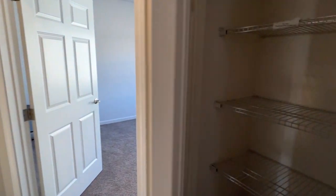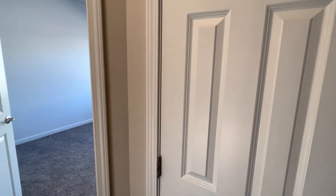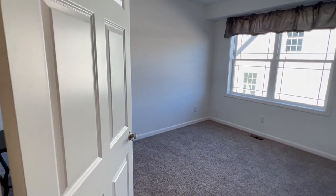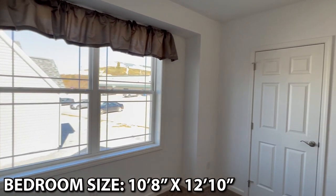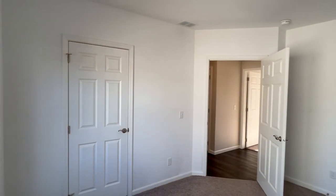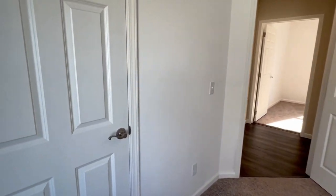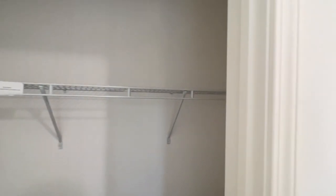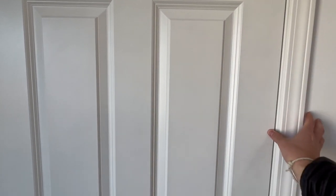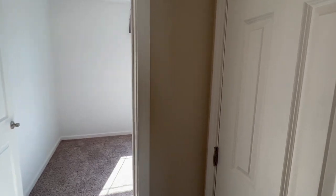Is this a pantry? Wait, is this? I don't know. I'm gonna say it's a storage closet, but it can be a third pantry if y'all want it to be. So as we come into here, first bedroom of the tour. Went with carpet in here. Keep in mind you can change some of that if you'd like. There's your closet. All right, I know we've been rather slow. I'm gonna kick things up. Is this another pantry? Oh, nope, there's your water heater.